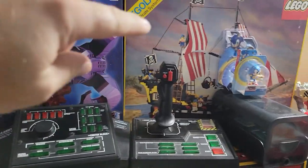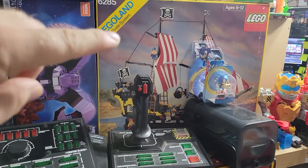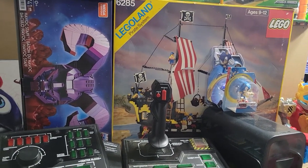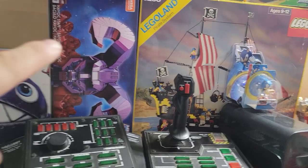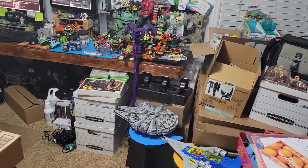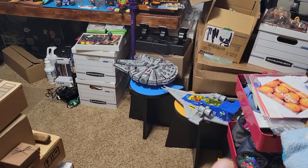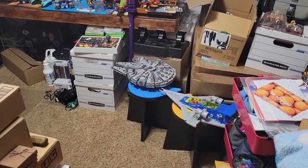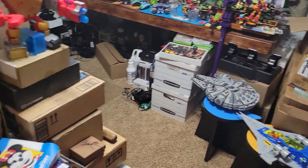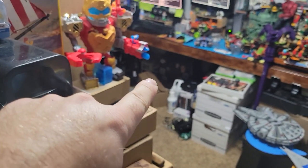But there's like the first big Lego set from when I was a kid. The Black Sea Barracuda. Still in there. There's the box for the Havoc staff. There's the pedal for the Steel Battalion controller. And there's the remake of Galaxy Explorer. There's a Millennium Falcon. And then, see, just a mess underneath there, but it went out of focus.